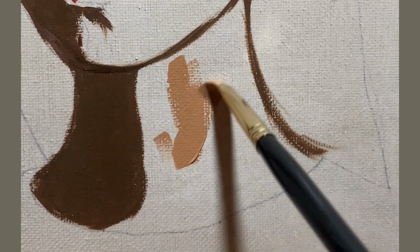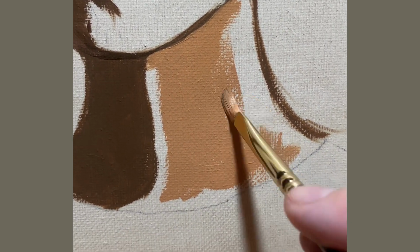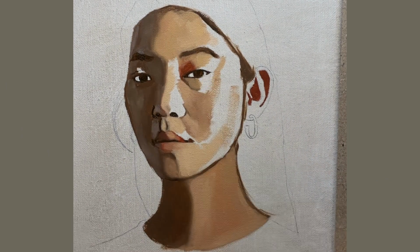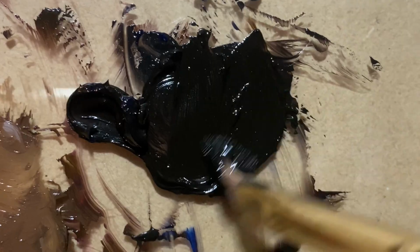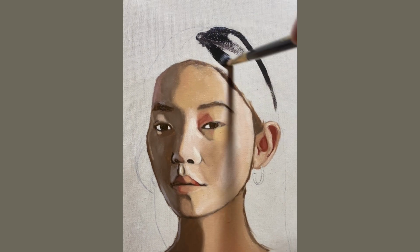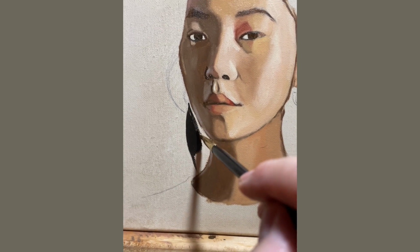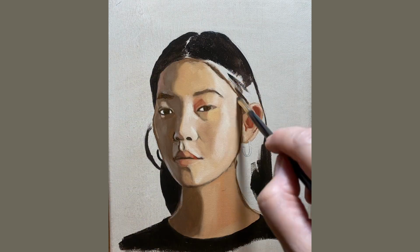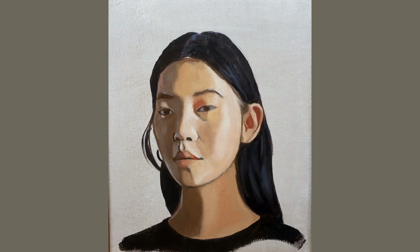I'm desaturating an orange colour and lightening it with white for the light side of the face. Some areas on the light side of the face will be more yellow and some will be more pink. I adjust accordingly. For the dark hair, I mix Ultramarine Blue and burnt umber. And for the highlights, I mix white into this colour.